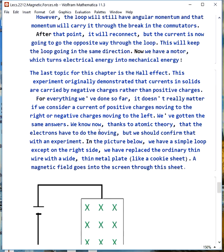Now, we have something that will turn electrical energy into mechanical energy, so that's kind of a big deal. Our last topic for this chapter is the Hall effect. This is the experiment that originally showed that currents in solids are carried by negative rather than positive charges.